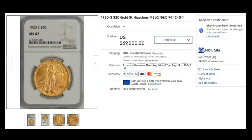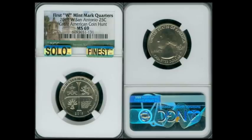But of course, we've got to address the 14,000-pound pink elephant in the room, and it's going to be the number one coin. And of course, we have to revisit this one. This one is an interesting coin.